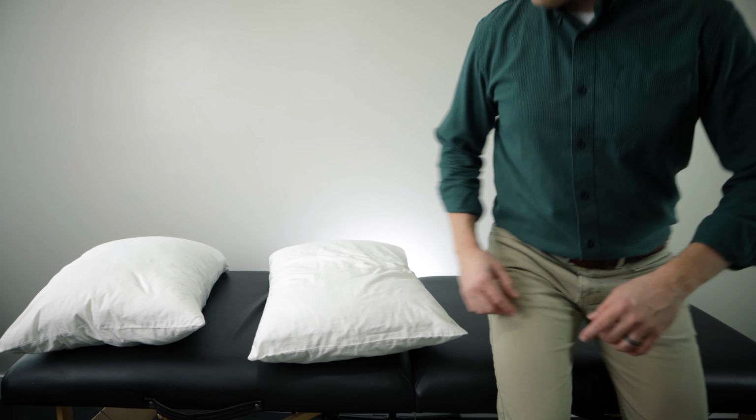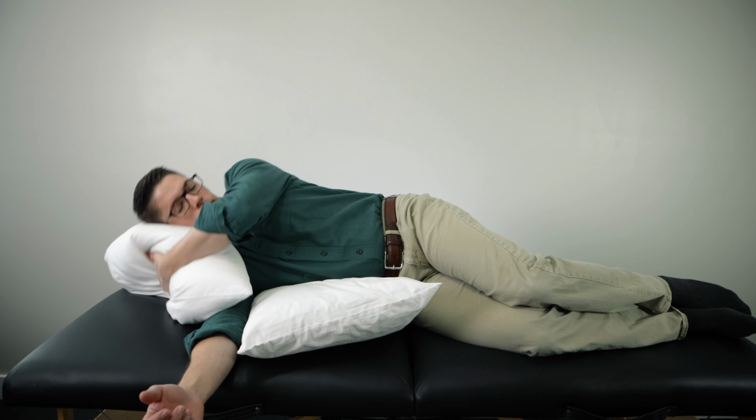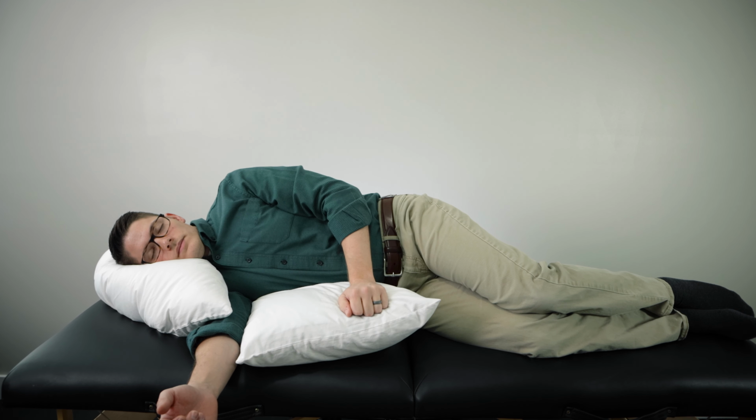And for people who want to sleep on your side but you have shoulder or upper back pain, try using a pillow near your torso to create a sort of gutter for your arm. This can serve as a shelf for your opposite arm as well, which is a great way to avoid shoulder pain if you're a side sleeper.